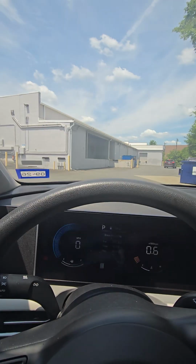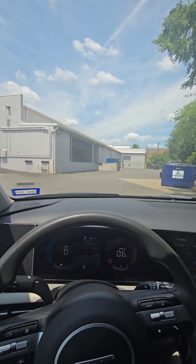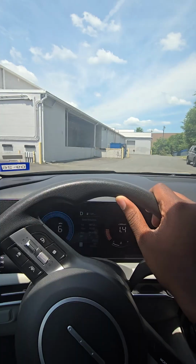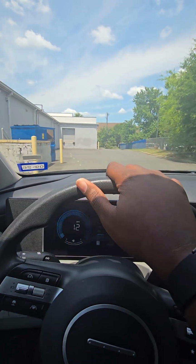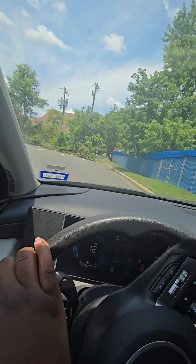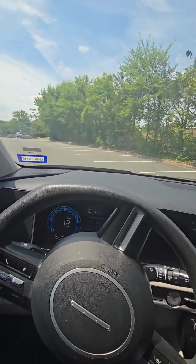Now, we are going to take this 2025 Hyundai Tucson SEL for a drive. I only have a tripod, so I guess I'll just be driving with one hand. This car is very, very smooth. You literally just lay your big toe on the throttle and she goes, you know.